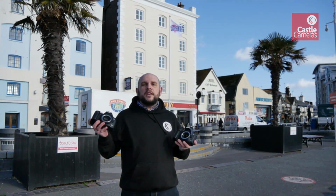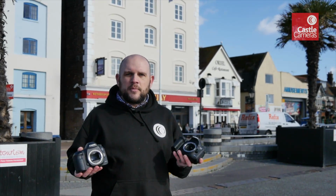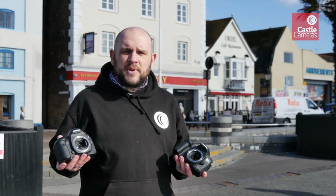So 5D3 or 7D II, which one should you buy? Well, the choice is actually pretty straightforward. They both have outstanding build quality, so you're not going to lose that on either of them. They both work really well, the ergonomics are great, they're both fast, they're both great in terms of picture quality.